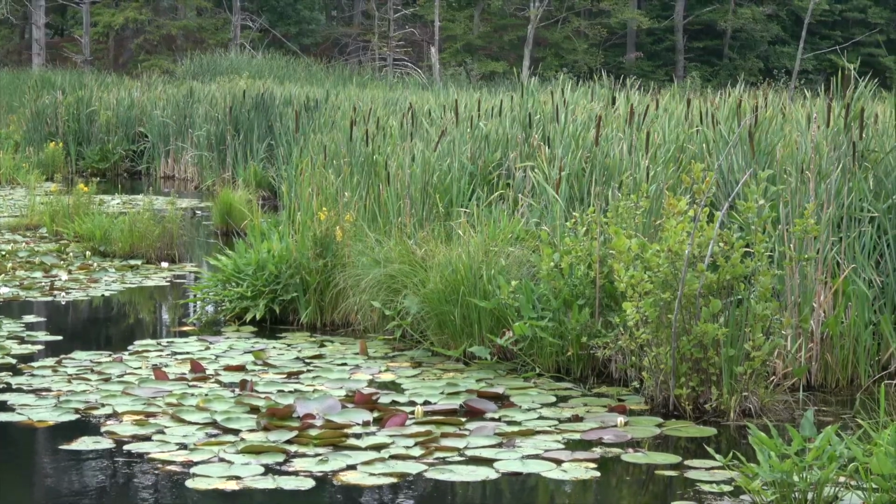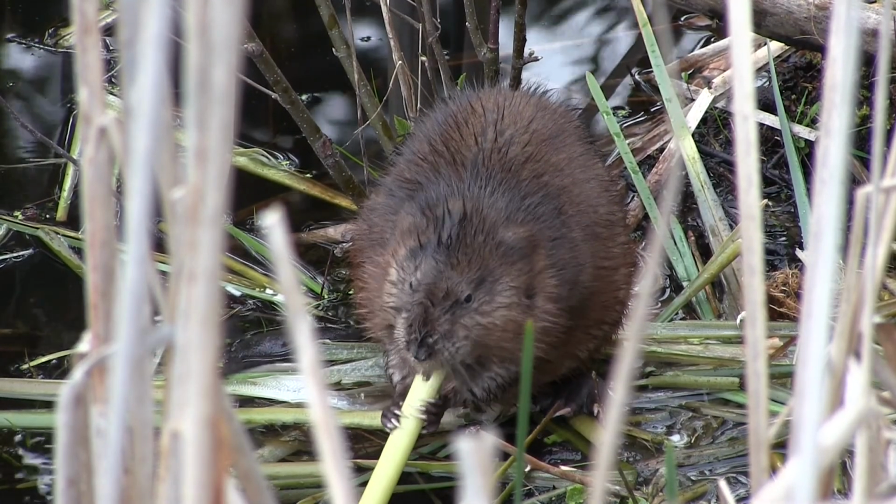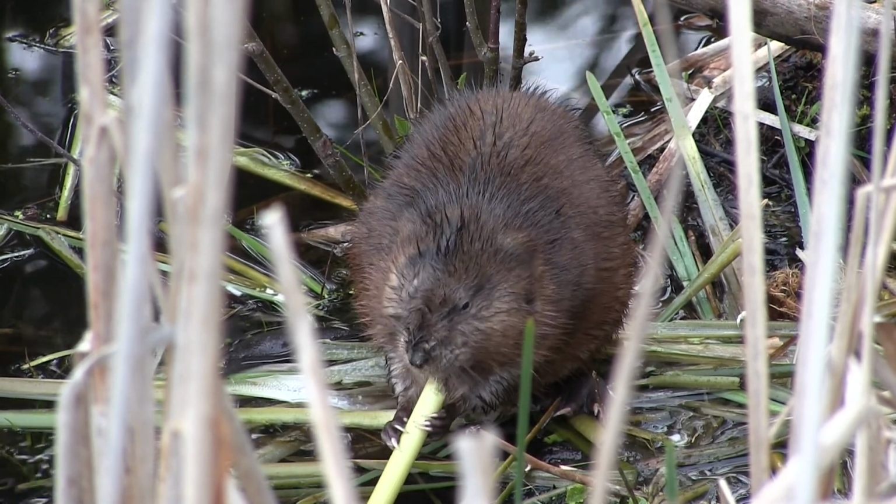Where cattails flourish, so do muskrats. These rabbit-sized rodents can often be seen feeding on hummocks in these wetlands.